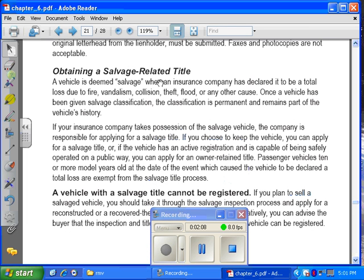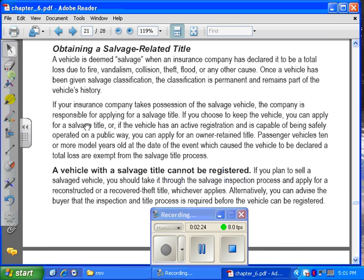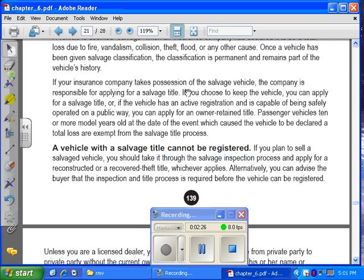Obtaining a salvage-related title. A vehicle is deemed salvage when an insurance company has declared it to be a total loss due to fire, vandalism, collision, theft, flood, or other causes. Once a vehicle has been given a salvage classification, the classification is permanent and remains part of the vehicle's history. If your insurance company takes possession of the salvage vehicle, the company is responsible for applying for a salvage title. If you choose to keep the vehicle, you can apply for a salvage title.